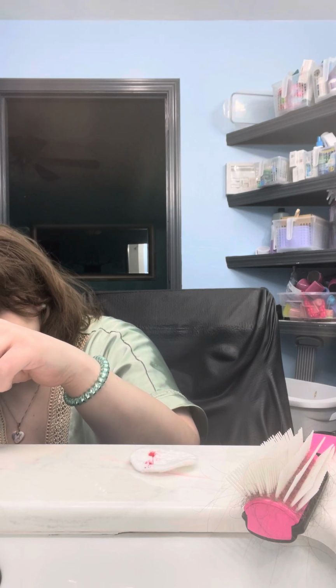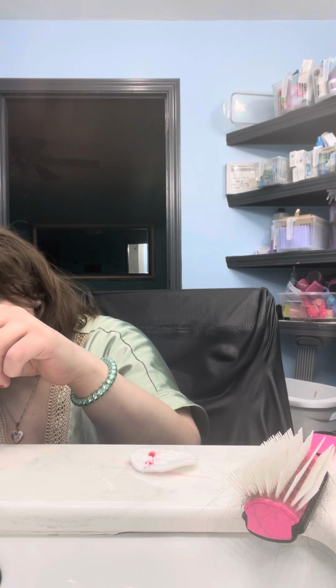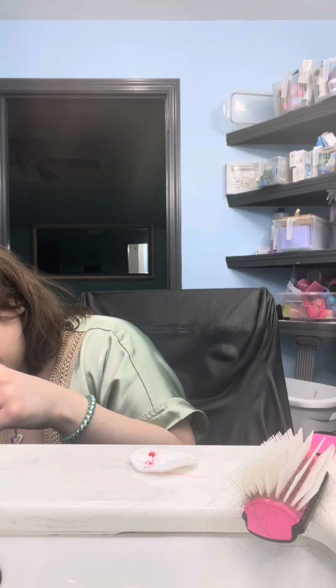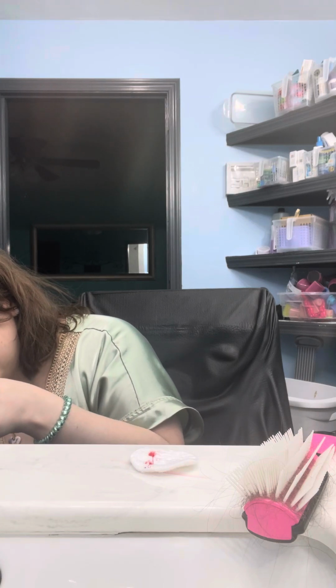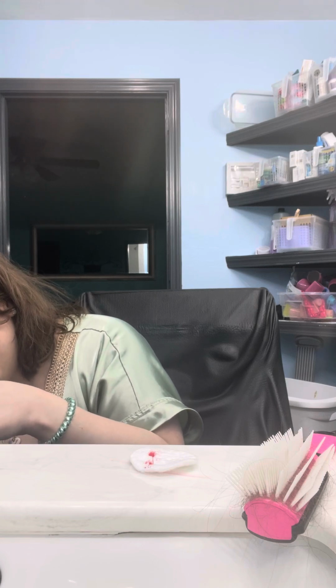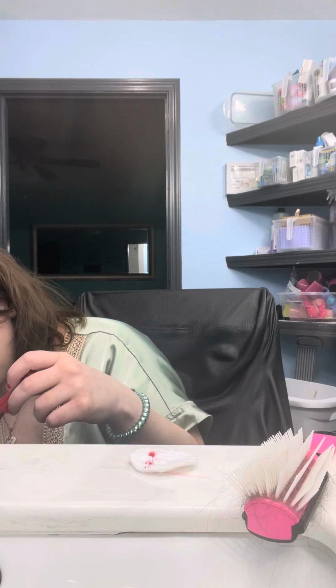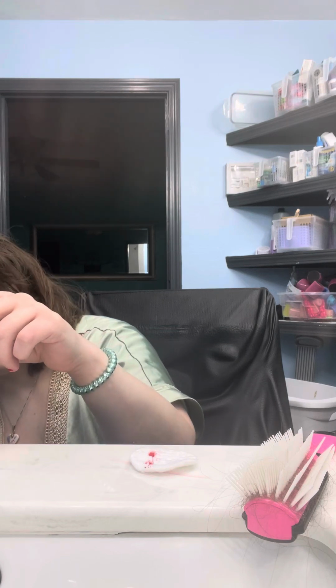So yeah, I'm just getting my nails repainted for work tomorrow. At least I don't have to work the full shift, but we are going to dinner, so I'm trying to get ready and get going.